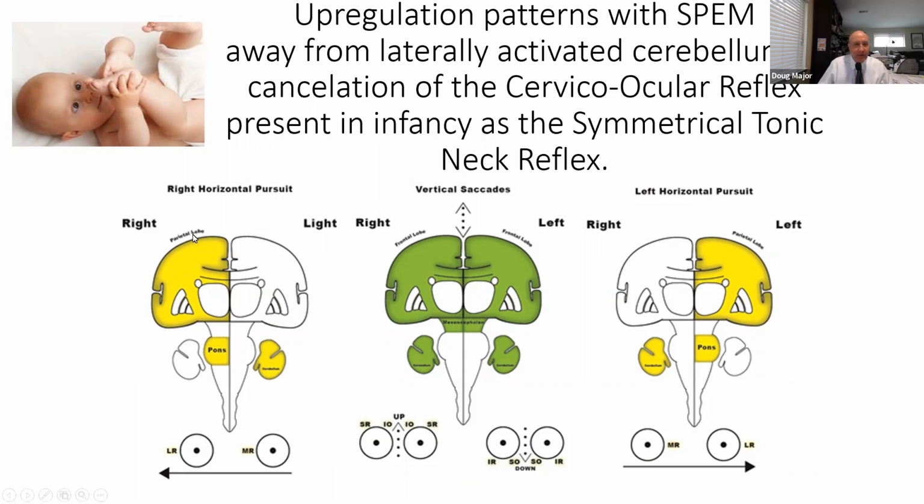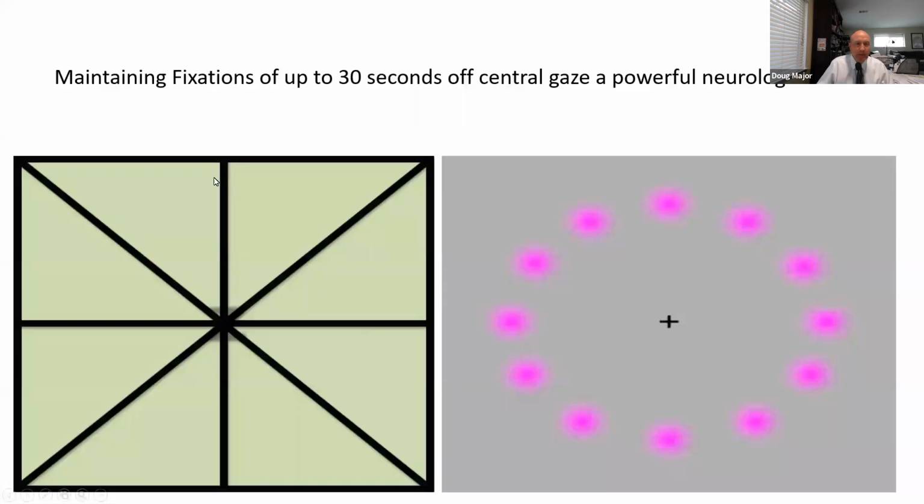And again, the same thing as we look at horizontal patterns, how that when we look to the right, that is actually stimulating the left cerebellum, and we look to the left, that's stimulating the contralateral of the right cerebellum for these pursuit movements. And then, of course, the up and down saccades, again, just both sides of the brain, well stimulated. Maintaining fixation is a unique thing.